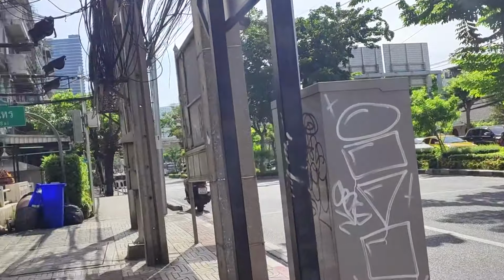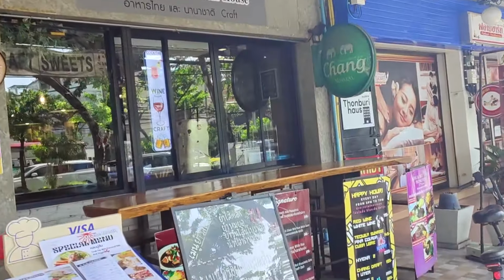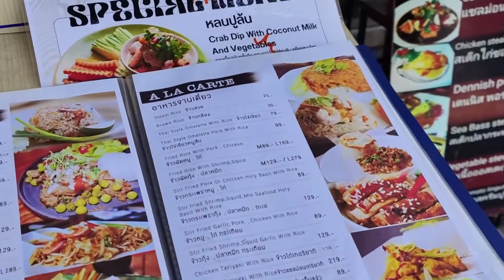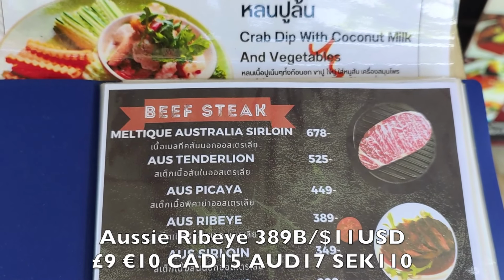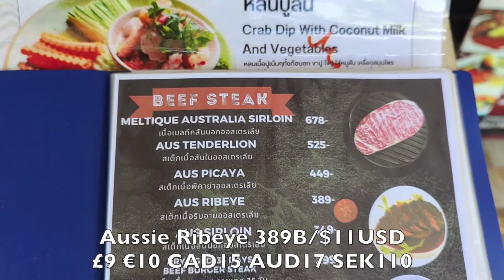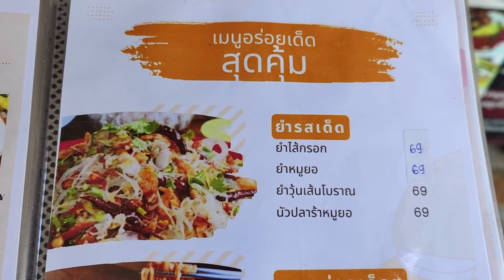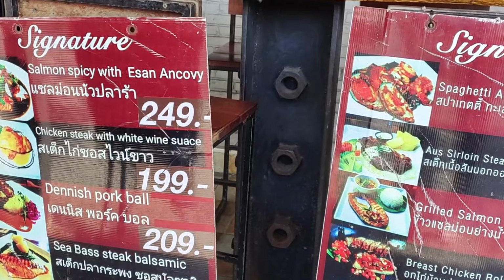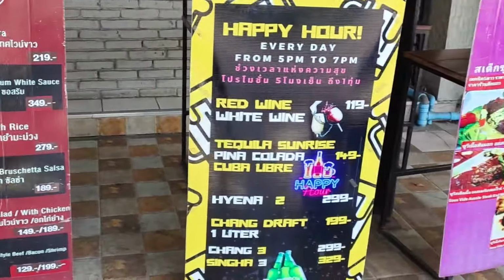Here's another one. Box of Fit, Cafe and Bistro, Thai Italian and Steakhouse. Well, it's imported steak, so it's not super cheap, as you can imagine. It looks bloody good though, doesn't it? Or you can get assorted Thai dishes from about $2. Up to you, as they say. Oh, they also have Danish food, salmon, all sorts. Wow, we'll try this later.